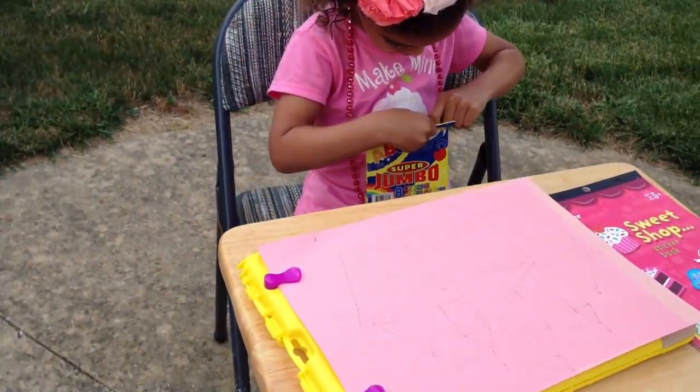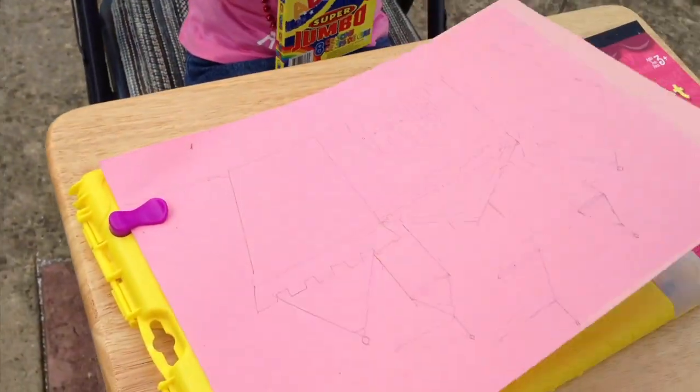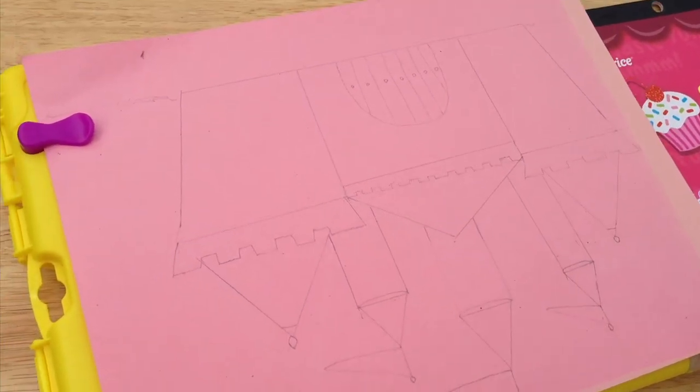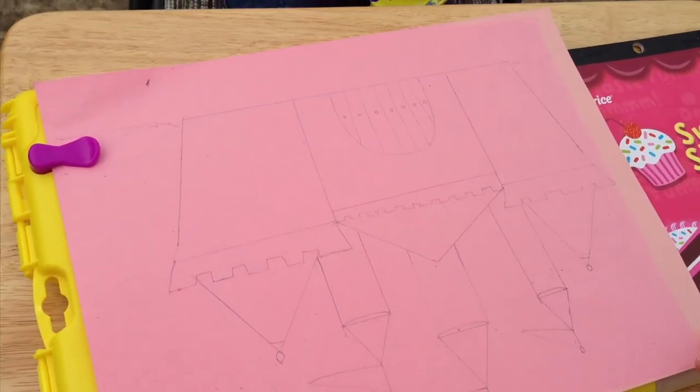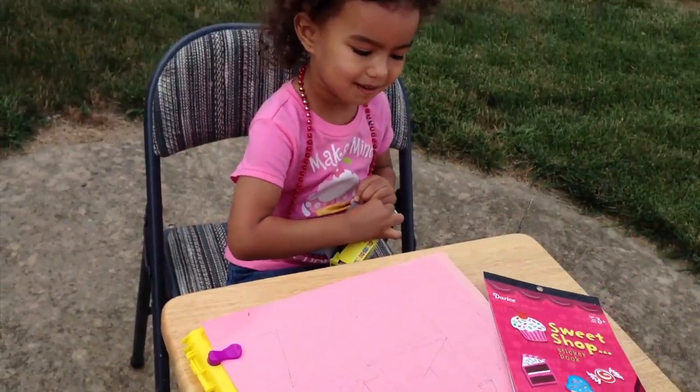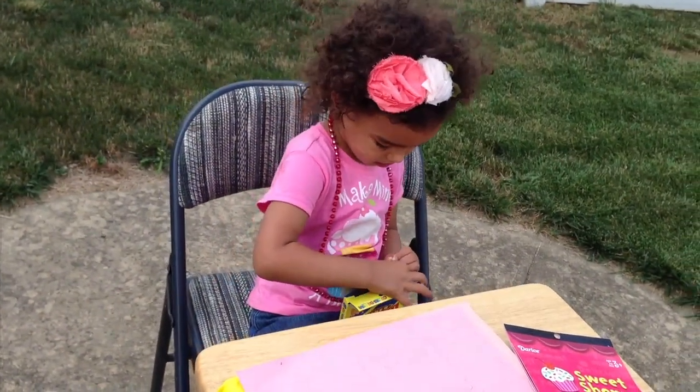Purple. And check out my handy dandy castle that I drew myself. It's the castle. My castle. You need help?